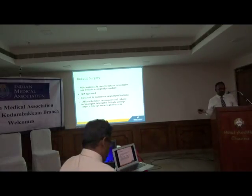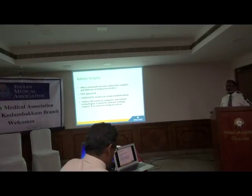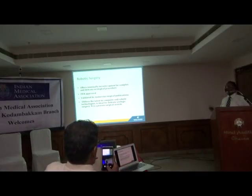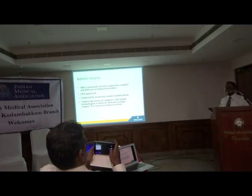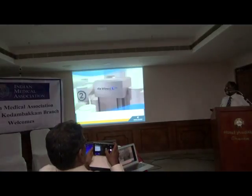The latest novelty is the robotic surgery. It's where computer technology is combined with laparoscopic technology. That is the way we call it, the robotic technology.